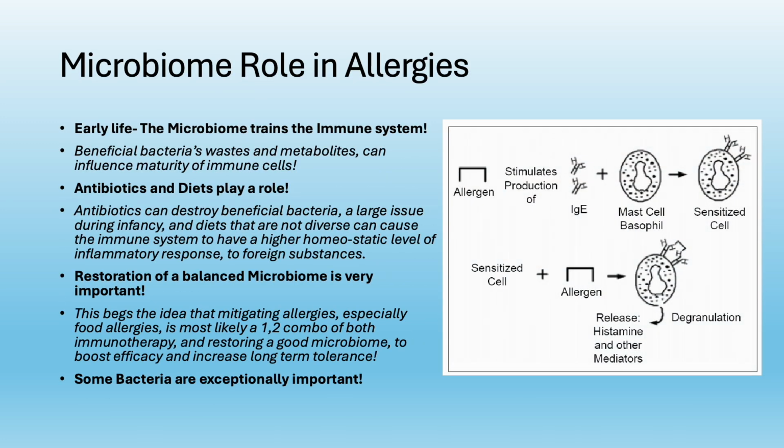I think it's important to understand why the microbiome plays such a strong role in allergies. It's going to help us understand our paper better. So, in the early life, the microbiome is very important because it trains the immune system. The beneficial bacteria that is found in a good microbiome, those bacteria's wastes and metabolites influence the maturity of immune cells.